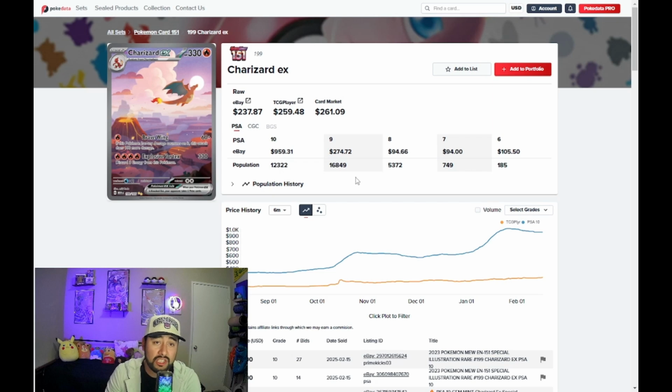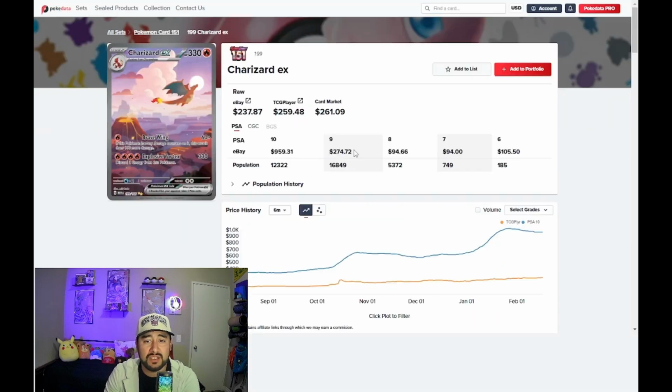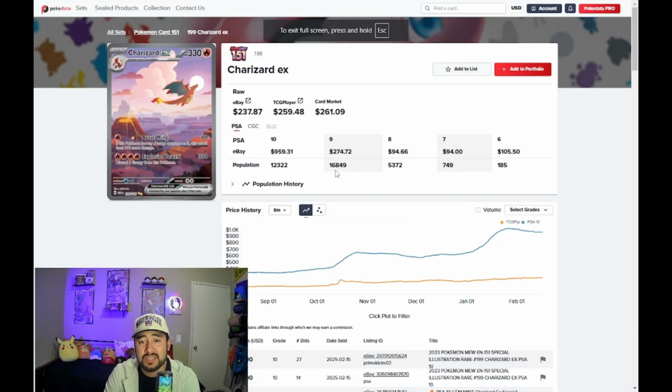If we look at the gem rate, I already did the math for you guys from PSA's website. The gem rate for the Charizard EX, if you can believe it, is 35%, rounded to the nearest whole number. So 35% for this Charizard EX. You can even see right here 16,849 PSA 9s, compared to 12,300 PSA 10s. Basically what you do is you take all of the PSA grades, divide the PSA 10 by all the grades, and that's how you get the 35%.